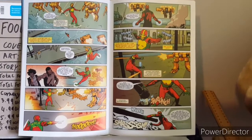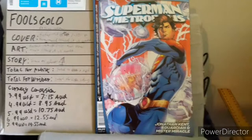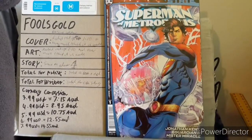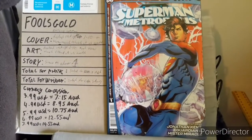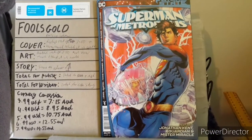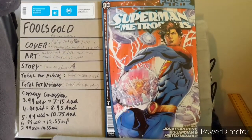Time to move on to the third story. Before I move on to the third story, I still need to give the rating for the art, to which the art got the rating of 8 out of 10. Now, this is actually one of the highest art ratings in the present Future State.